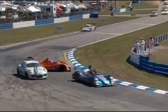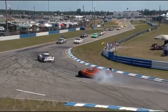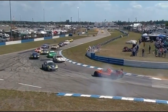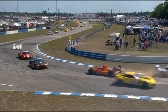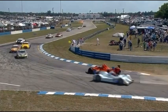Oh, he gets right in the back of the... Nothing to get hit. Well, he must get hit, I think. Kind of right in harm's way. Somebody's going to clip him. Now there's where you don't want to be, looking at the oncoming traffic. No, that's not good at all. There it is.